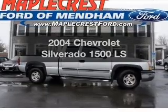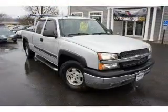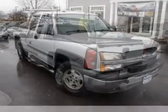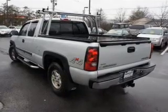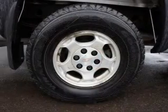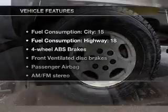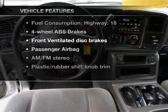Presenting the 2004 Chevrolet Silverado 1500. If you're looking for an automobile with great attributes, look no further. With a powerful 8-cylinder engine that responds smoothly to its automatic transmission, stand out from the crowd with premium wheels. The anti-lock braking system will keep you safe on the road. And with these notable features, you won't want to miss out on the opportunity to own this amazing ride.